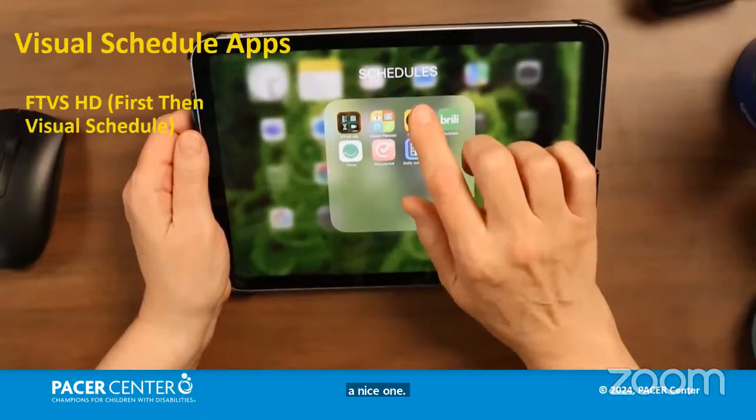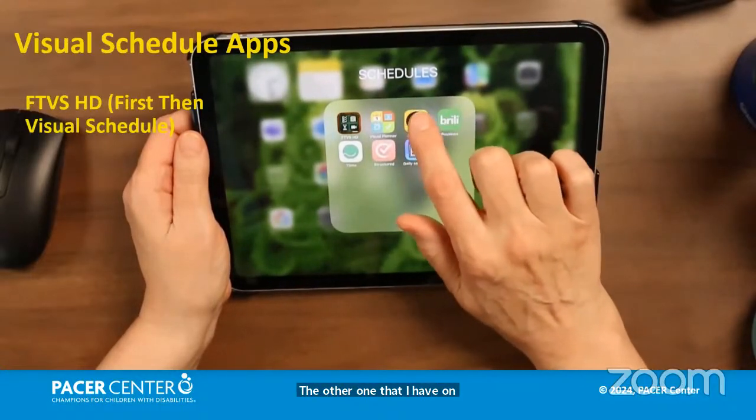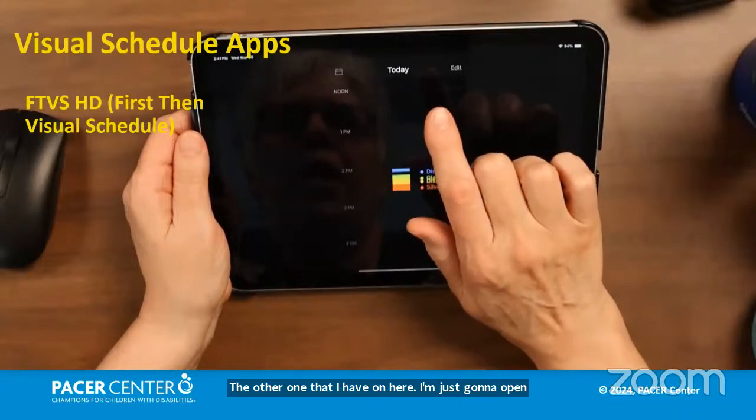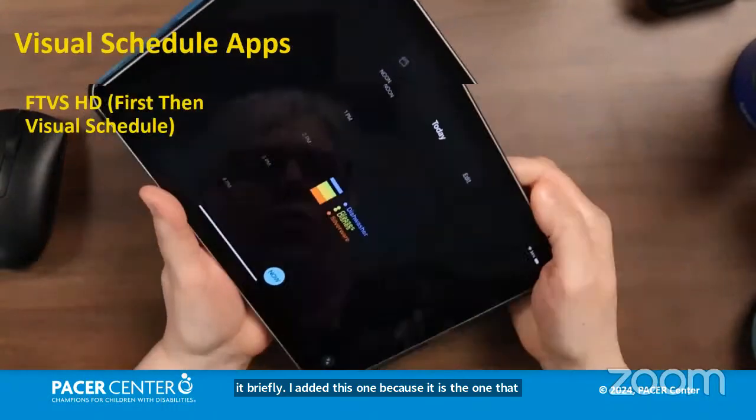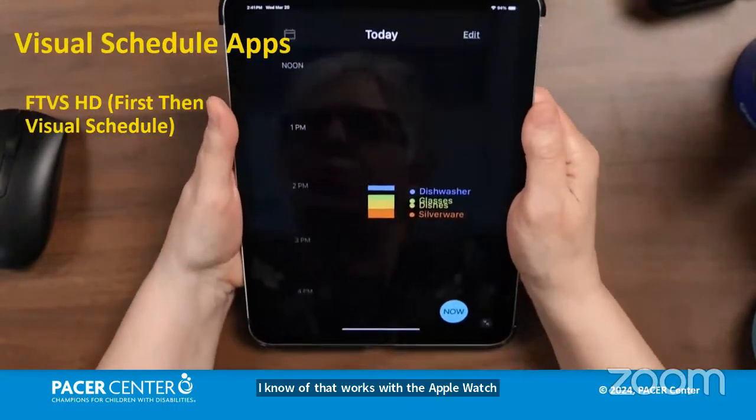The other one that I have on here, I'm just going to open it briefly. I added this one because it is the one that I know of that works with the Apple Watch. So if you were looking for a wearable visual schedule.